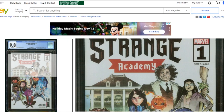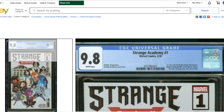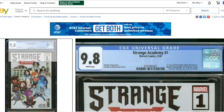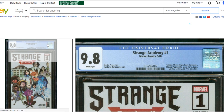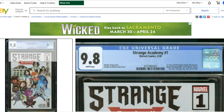But now we're going to pull up Strange Academy number 1 and look at what CGC says. Look at this. First appearance of Emily Bright, Doyle Dormammu, Shaylee, Moonpetal, Calvin Morrison, and the whole team, folks. CGC, and CBCS in this matter, does not recognize precedent whatsoever. It is completely inconsistent, because I'm here to tell you right now, no matter what you believe, you want to call Amazing Spider-Man 365 the first appearance of Spider-Man 2099 Miguel O'Hara, that's fine. That's fine. But if you do that, then you absolutely have to claim Miles Morales 15 to be the first appearance of Strange Academy.